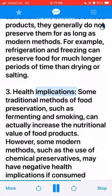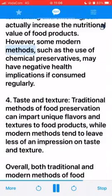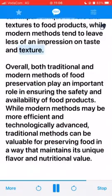3. Health implications. Some traditional methods of food preservation, such as fermenting and smoking, can actually increase the nutritional value of food products. However, some modern methods, such as the use of chemical preservatives, may have negative health implications if consumed regularly. 4. Taste and texture. Traditional methods of food preservation can impart unique flavors and textures to food products, while modern methods tend to leave less of an impression on taste and texture.